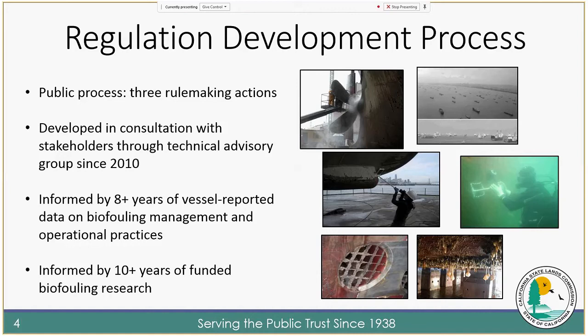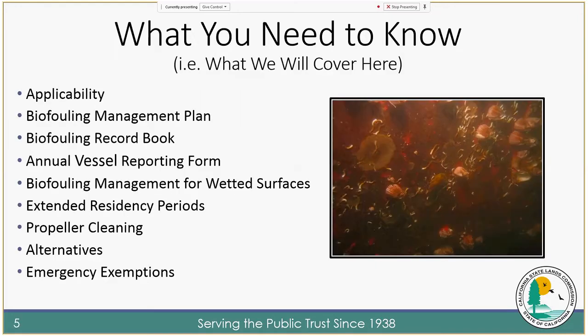These regulations were informed by over 8 years of vessel-reported data on biofouling management and operational practices, and over 10 years of funded biofouling research to give us a better idea about how those management and operational practices that we were collecting information on actually influence the patterns of biofouling that we see on vessels in California.